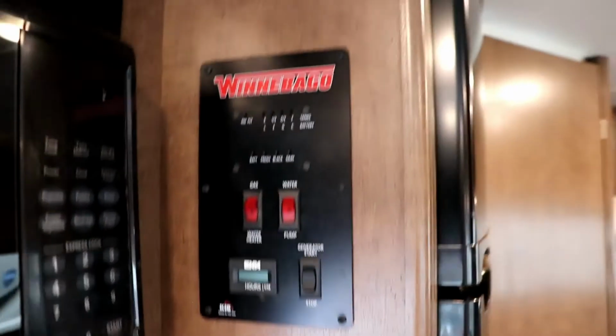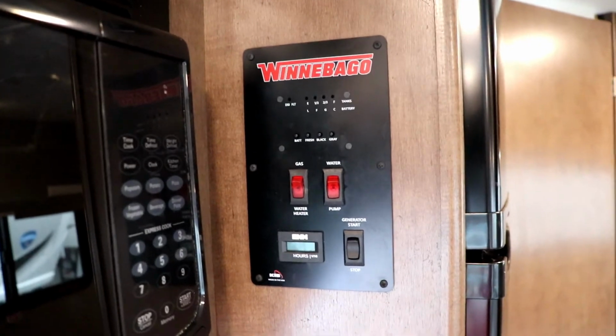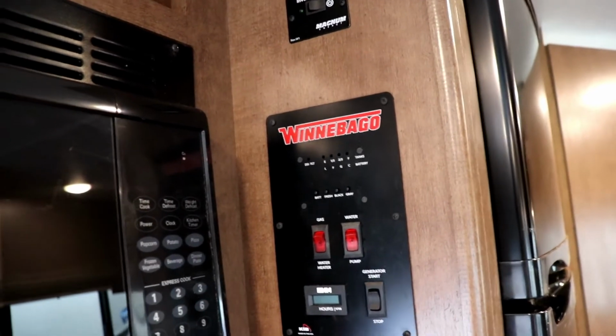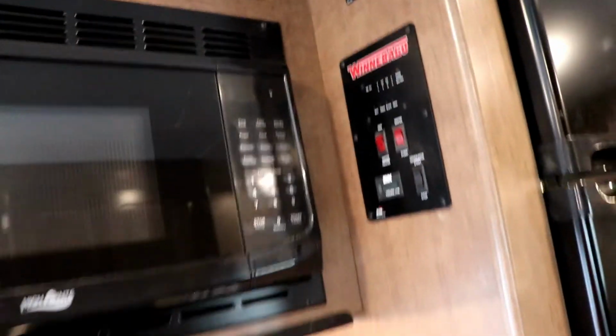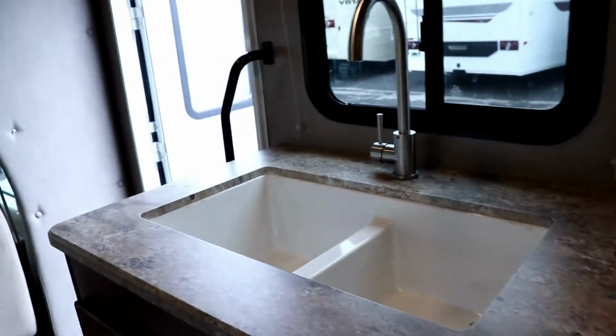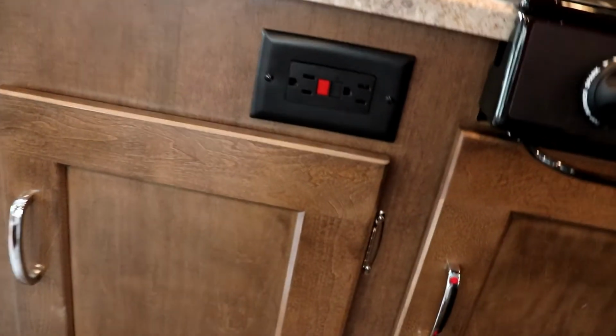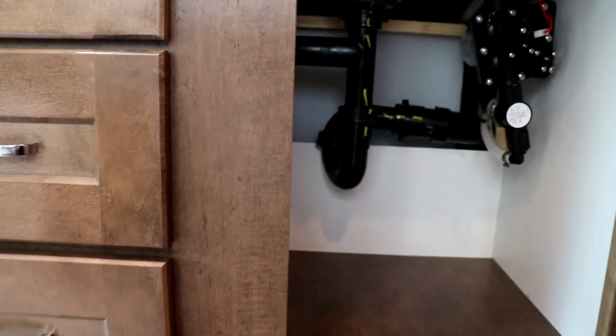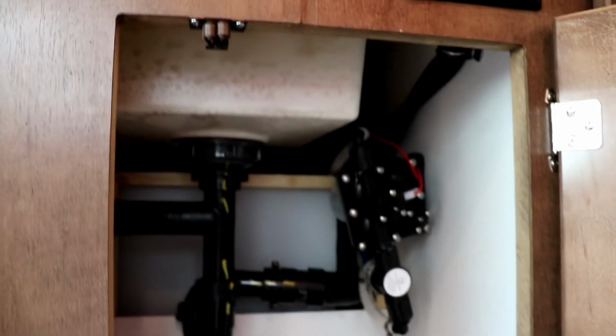This is also where you're going to go ahead and turn on your water heater, your water pump, and your generator, as well as check the levels in your tanks and so forth. Nice high-rise faucet with the window there. Of course, your GFI outlet right here. And of course, you're going to have storage down below. Notice how you can get to the water pump quite easily there as well.